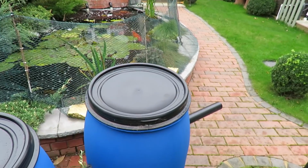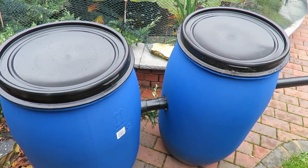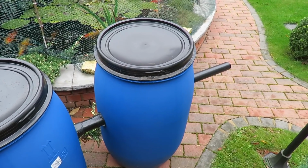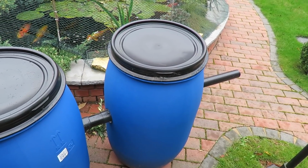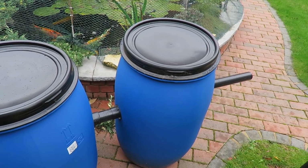I've got that made up. I'm just going to get my pressure filter out now, which is going to take hopefully the big dirt out before it gets to these two. I'm going to get that up and see if I can get that all set up, and then there's no reason why I can't get it on the pond.